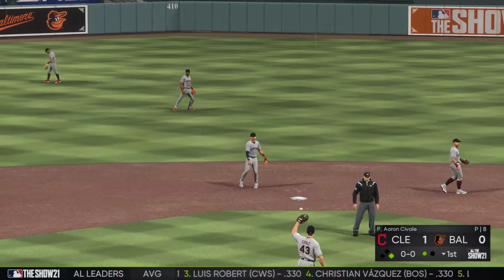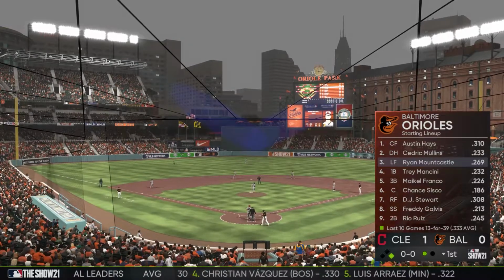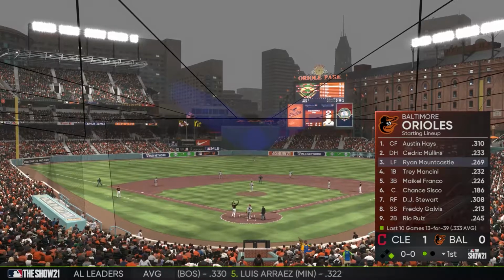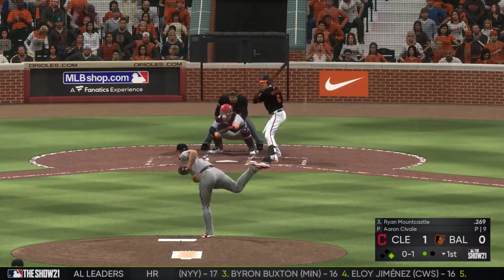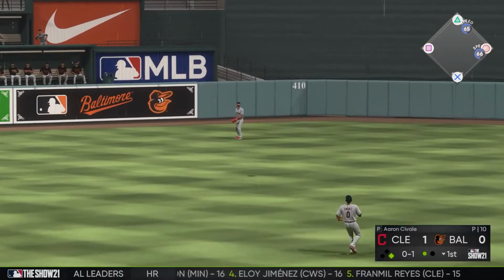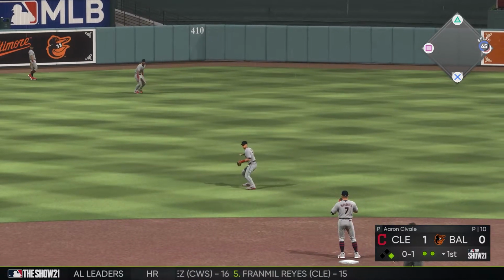And now let's take a look at this Baltimore Orioles lineup. There's no secret that the Orioles are not a very good team. Next up, though, they do have the young prospect Ryan Mountcastle, who's put together a good season. Trey Mancini, Maikel Franco, Chance Sisco, DJ Stewart, Freddie Galvis, and Rio Ruiz will round out their lineup. Here is Ryan Mountcastle on an 0-1 pitch, hits a cutter deep to center. Ahmed Rosario will catch it, though, for a loud out number 2.